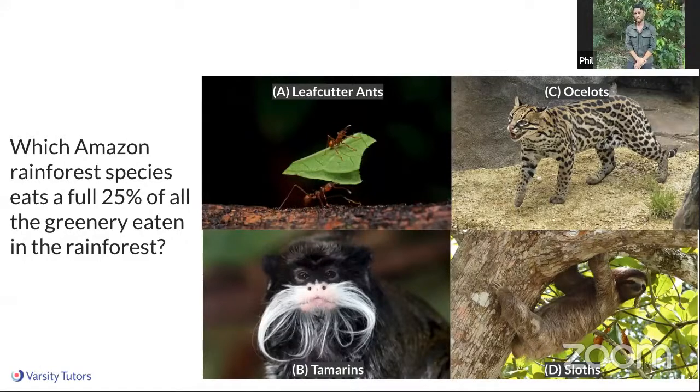Okay, seeing some answers come in. I'm seeing some people say sloth, some tamarin, some ants. I think a lot of you have guessed that ocelots, you know, they look like a cat. They're basically a tiny jaguar here. They don't eat leaves. They like to eat mice and birds and that kind of thing. Sloths eat leaves, but there's not a lot of them and they're pretty slow. So they're not going to be able to eat a quarter of this. Tamarins, they'll eat some leaves, but the answer here is A, leafcutter ants.